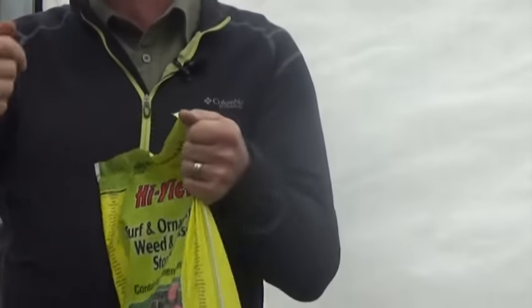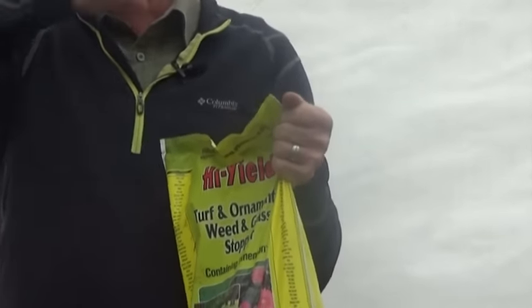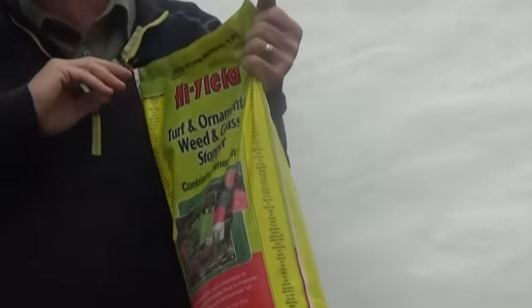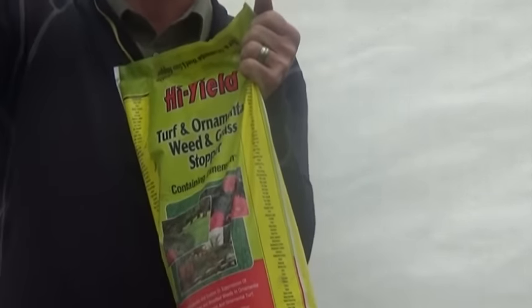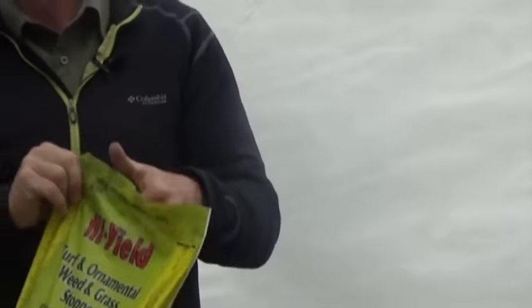So I put this in my hand spreader and just walk around, and any space that's open, you can put this right around your trees, right over your perennials, right around the edge of my thyme lawn. I put it in all those areas where I tend to get weeds. This will keep the seed from germinating. Because that seed sends off that taproot, it keeps it from getting in the soil, so I don't have weeds. So I put this on everything.